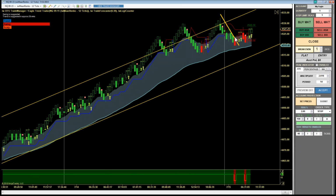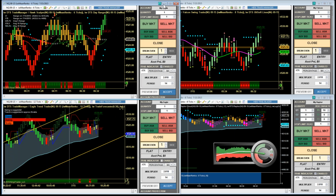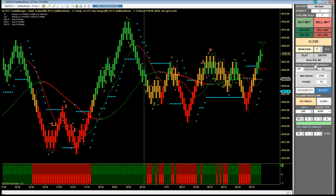It's only the first few minutes. I try not to get too excited the first few minutes of trading, although I see the Eagle here producing a red bar buy signal, which tends to be one of our better signals that we favor. Let's see what else is going on here. The Hawk is telling me otherwise.